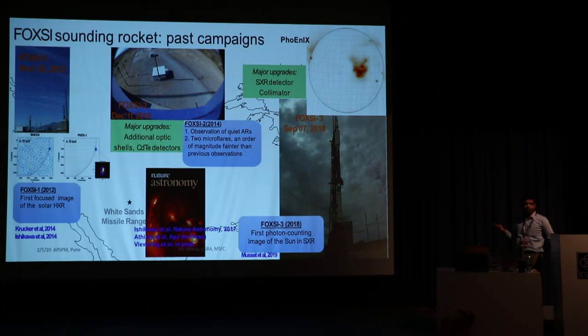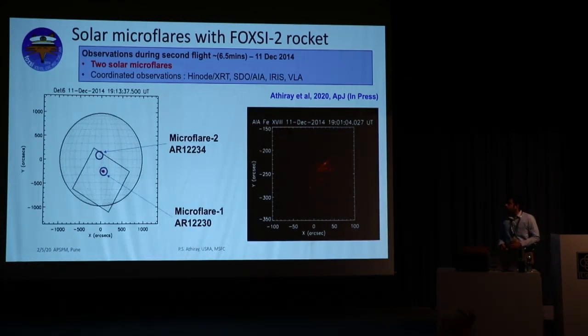So FOXSI-3, again, we had major upgrades to our instrument. We added a soft X-ray capability to FOXSI-3. We produced the first photon counting image of the Sun in soft X-rays. We have heard about the instrument called PhoEnIX, which was tested during this flight. This is an image from that. So from now on, I'll be discussing in detail about the microflares observed during the second flight.